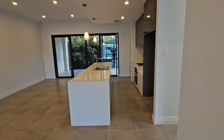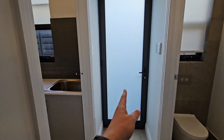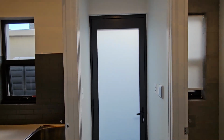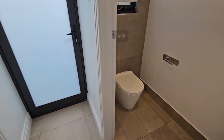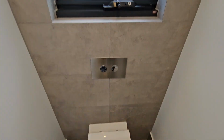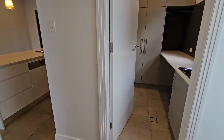So I'll stop waffling on around here. Let's just head down the side. This is access from the side of the house. So you go on the side, you do have access to the doors here. Big, beautiful, light and airy doors. It's fantastic. You do have the downstairs guest bathroom here, which they've got the cistern in the wall to save on space, with the vanity there as well. So it's a full powder room for when you're entertaining your guests.